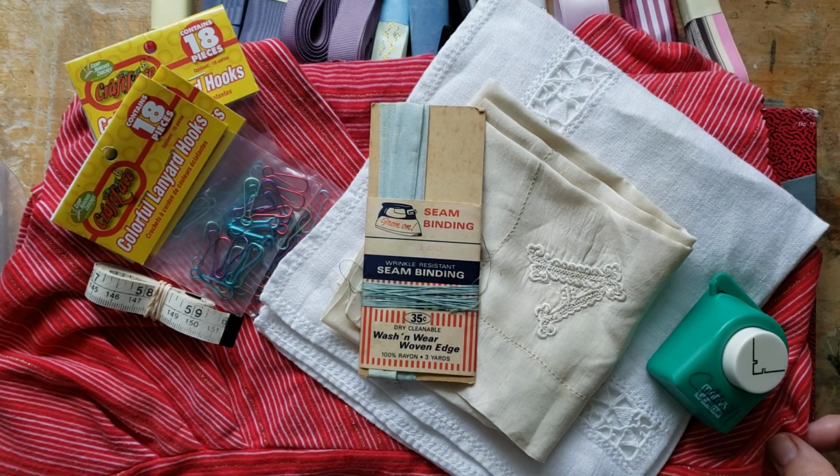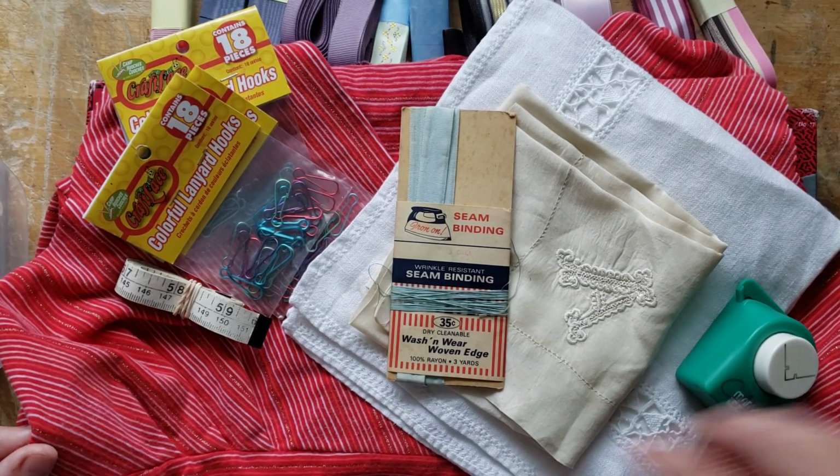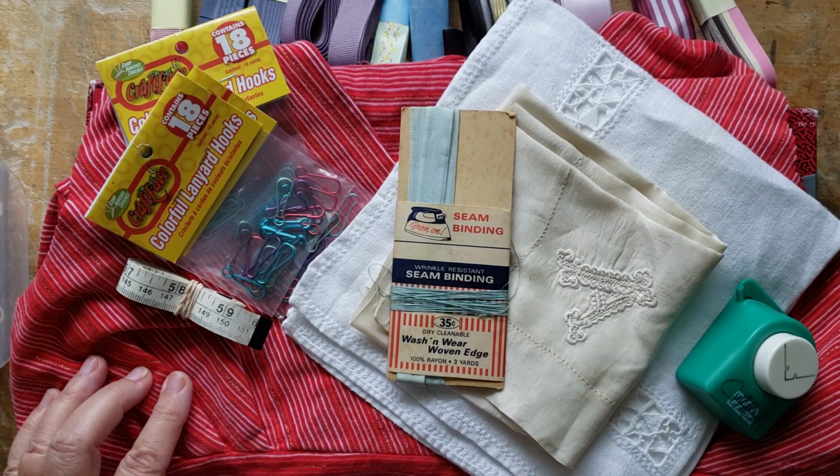And I'm going to show this to you in a second as well, because this red thing here is the highlight of my day. It just tickles me.